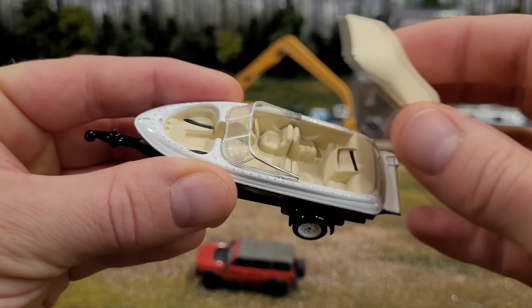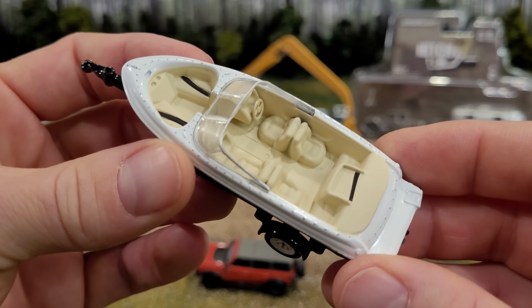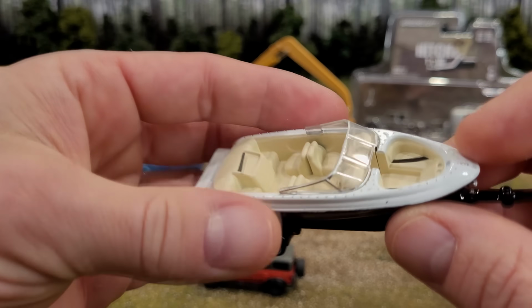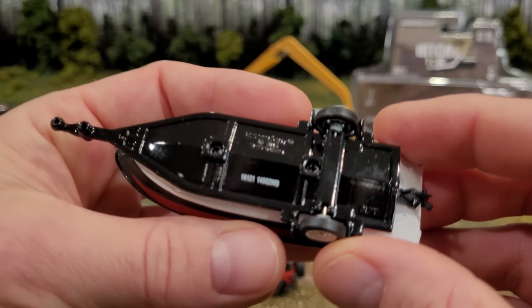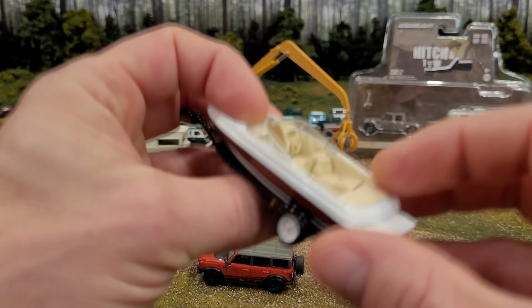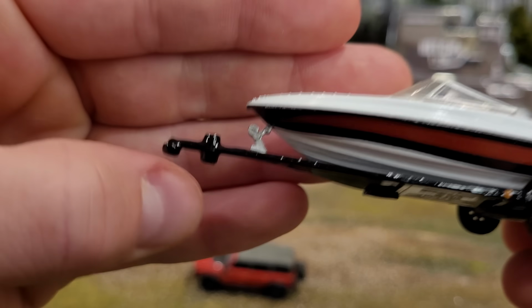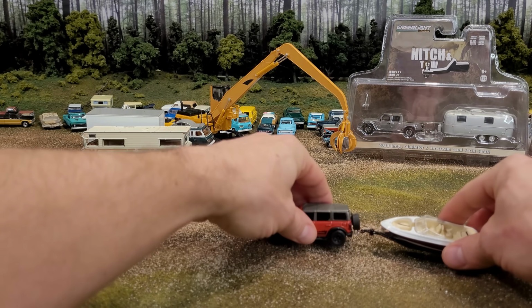So, I mean, the boat displays best with the covers off, as it has a fantastic detailed interior and steering wheel, nice clear windshield on it. And yes, the boat is held onto the trailer with just 2 starhead screws. It's even got the outboard motor, the outdrive, I should say, and lots of nice details on this little trailer assembly. So we're going to hook it up.